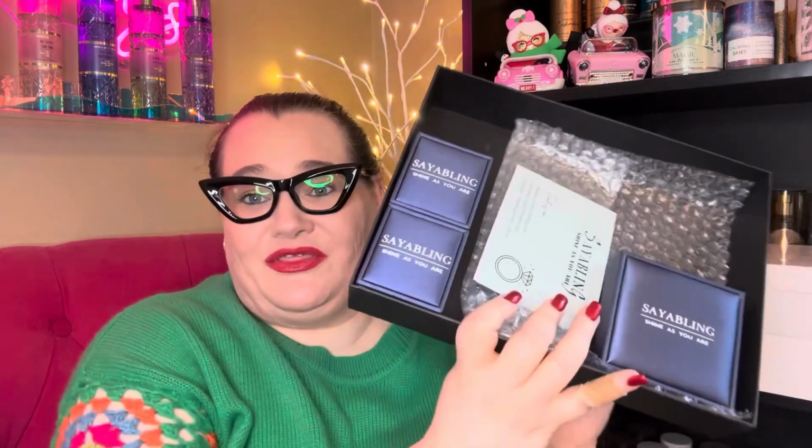They come in this gorgeous box with a red ribbon. As you guys can tell, they sent me over 3 pieces. Packaging is just gorgeous, guys. So they did come with Sayabling. This is their card, and it's Shine As You Are. And it says their website, Facebook, and Instagram that you can reach out to them. And then there are some coupon codes on the back of their card.